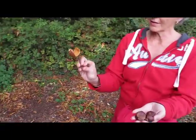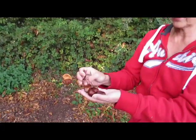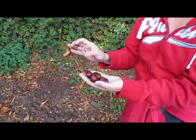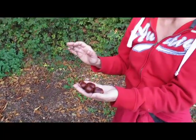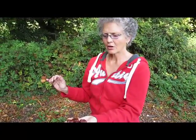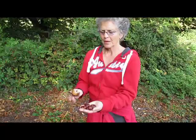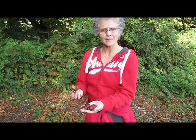That's the case that the nut grows in, and I've picked up conkers from the floor, which are the nuts, and I love conkers. Every year I made my children and grandchildren go and collect conkers, and we'd have conker matches. Mike, my husband, says these look like very good conkers for conker fights. But anyway, back to herbal medicine.